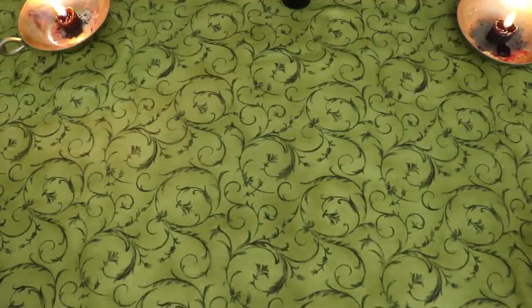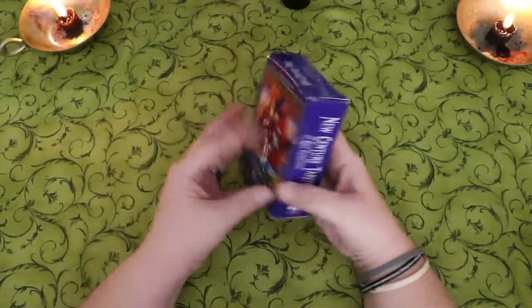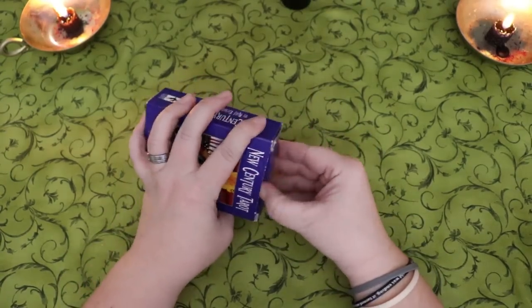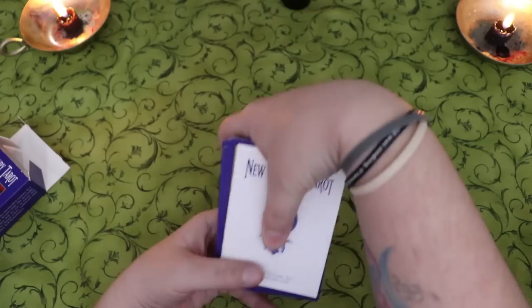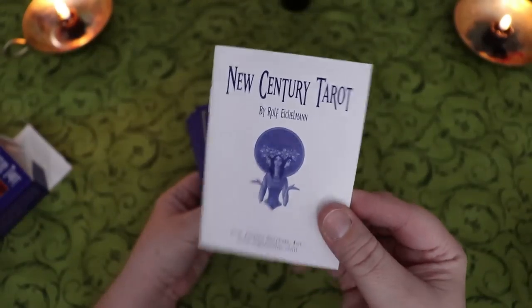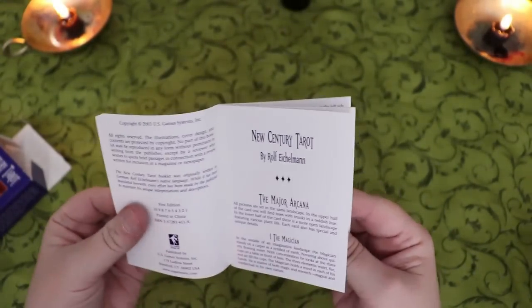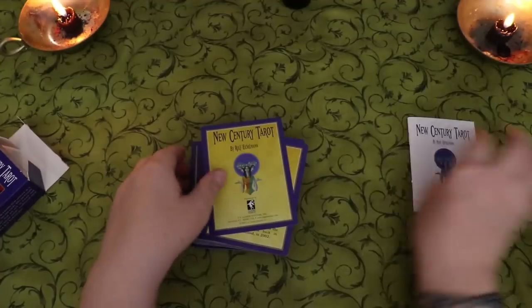Another one that has made its way into my collection is the New Century Tarot by Rolf Eichelman. I picked this up at my local metaphysical shop. I thought it was really, really interesting, but it's another one that I don't really see myself working with. This one is in really, really nice shape, and this is another out-of-print deck, the New Century Tarot. So it has this really nice little white book. This was copyright 2003, first edition.